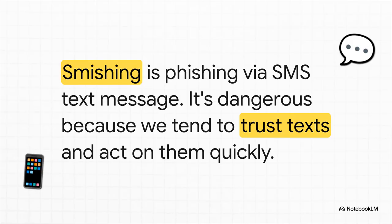All right, next up is what we call smishing. That's just phishing, but through an SMS text message. And this one is extra sneaky, right? Because we're so used to our phones buzzing and just reacting instantly. That's our default mode. And the scammers know that. They're totally counting on it.